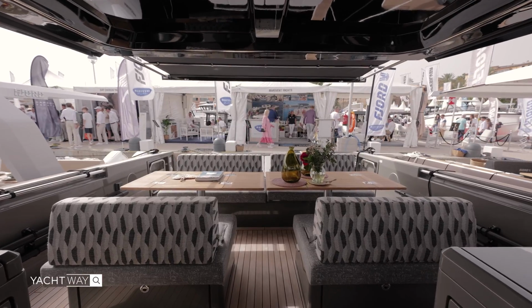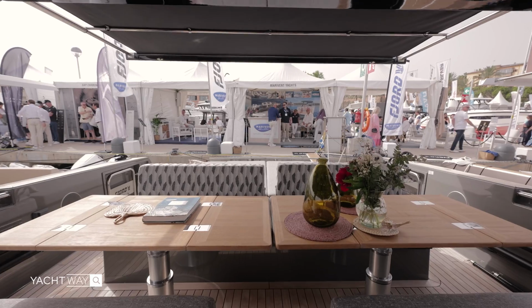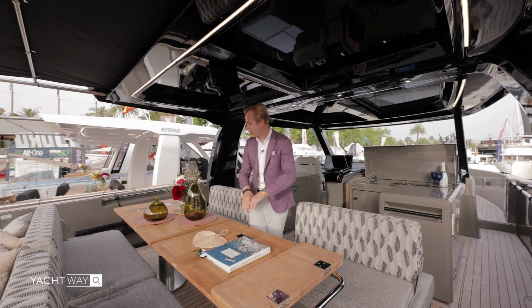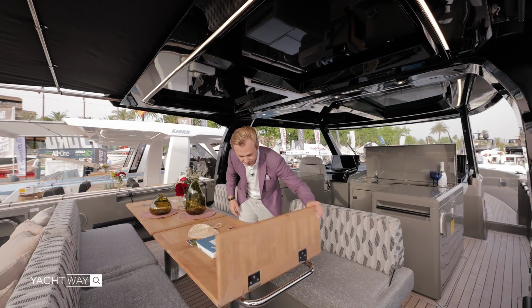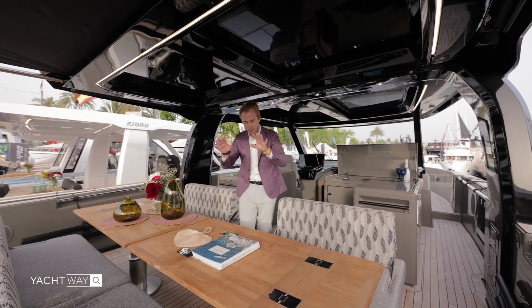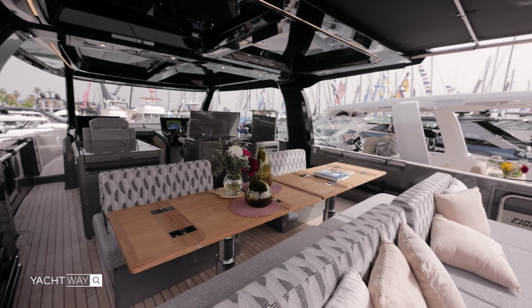Right in front of your sunbed now towards the bow is where you have your dining experience and dining area for you and your guests. Cool thing about this is, number one, you can have it the way it is. Obviously, you can fold this one out as well. Or if you want, you can fold them in and put them all the way down so it becomes an even larger sunbed. You can do either or because you have two of them.